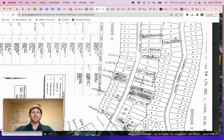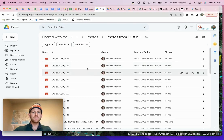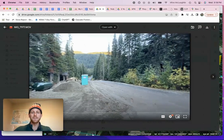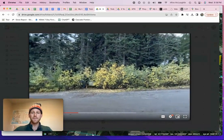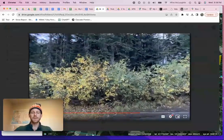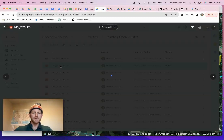Let me see if I have something in front of this lot for you. You can see our photographers out here at the property. Oh, cool. There's development going on currently. Somebody's building back there right now. See these cool homes back here? Yeah, it's cool. So this guy's got some great photos for us. Sweet. I'm really stoked to have these.